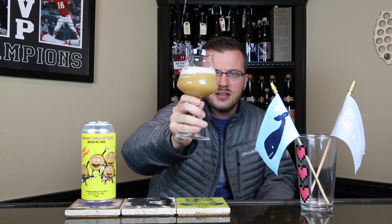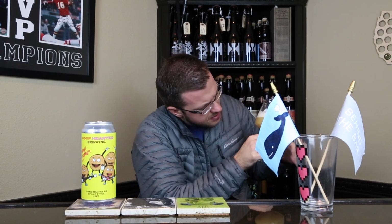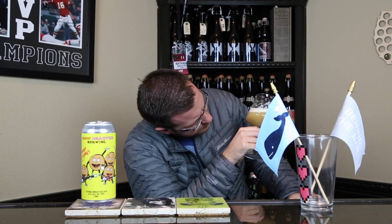But through them, with CJ, I was able to get a hold of this, and holy shit, it looks like frigging paste in the glass. This is one of the most turbid beers I've ever seen. Maybe one other Trillium beer I've had is close. But this looks like paste. Like I'm gonna make paper mache with this or something. I can't even see anything through it with the lights. It's like a pineapple juice kind of look.